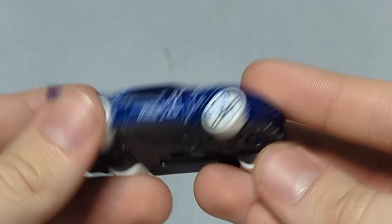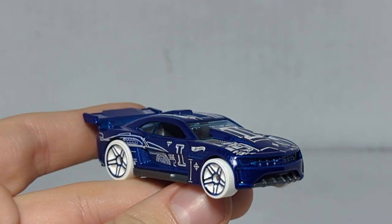That is our fourth car for the video, the custom 2011 Camaro. Really cool. I like that one a lot. That is really sweet.